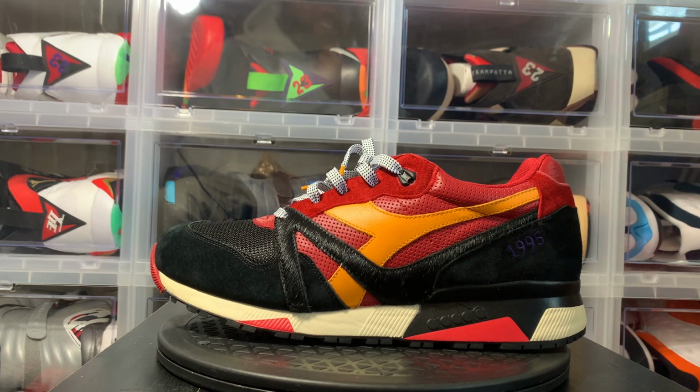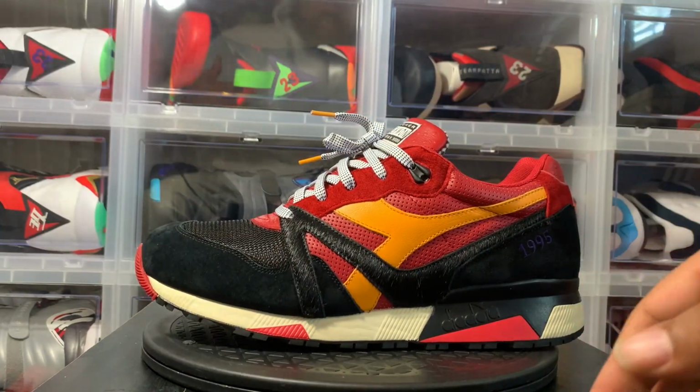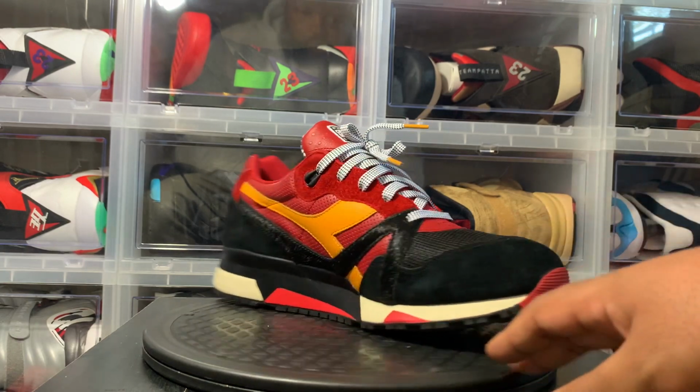Had to have these, man. I actually got these off of GOAT for pretty much barely over retail, man. Shout out to whoever sold those, bro. This shoe crazy, materials crazy, leather crazy, all that. I put the checkerboard laces in the joint. I had to have these.